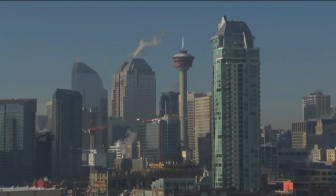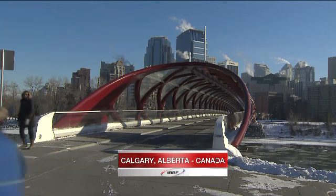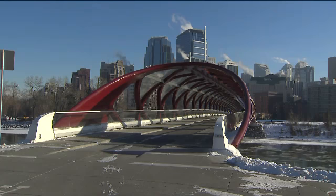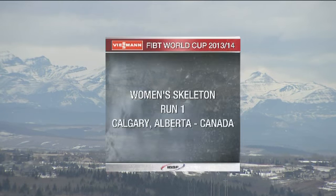Look at downtown Calgary, the home city for the 1988 Winter Olympic Games, on a beautiful afternoon. 1:15 live here in Calgary, 3:15 in New York, 8:15 at night in London. And for those of you watching all across Europe where it's even later at night, thanks so much for joining us for the opening race of the 2013-2014 FIBT World Cup season.